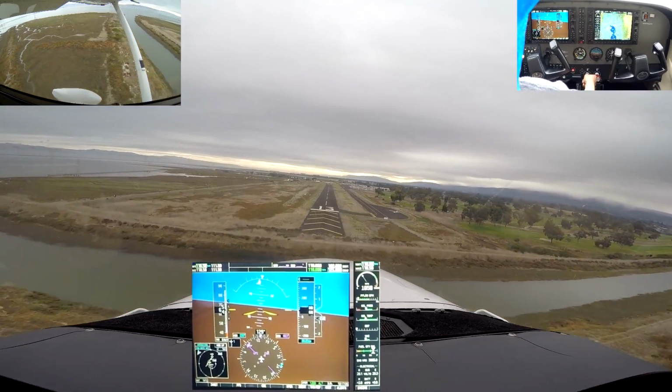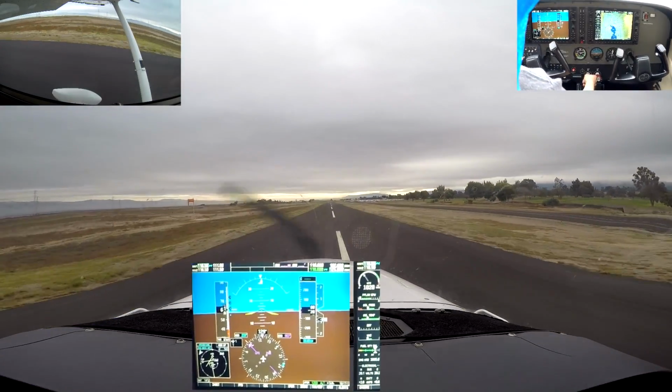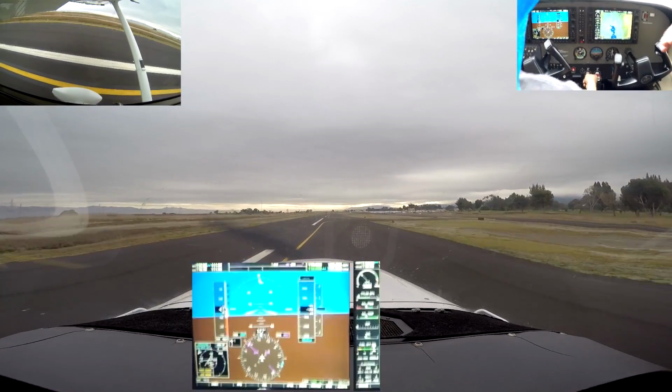Much better. Got a center of this guy. Bit of right rudder there, and should do a level flight. Level flight, a little bit of right rudder. Level flight. Let's take it off the end.